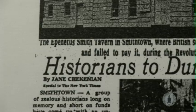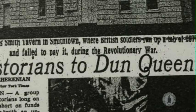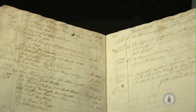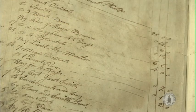In 1976, when the nation celebrated its 200th anniversary, a historian who was then town historian for the town of Huntington, Rufus Langens, decided that it would be a good thing to see if they couldn't get the British to pay up the debts that were owed to Americans from the Revolutionary War. It was a long shot, but he gathered things like the Epenetus Smith list with all the things that were owed, and they took those lists to England.